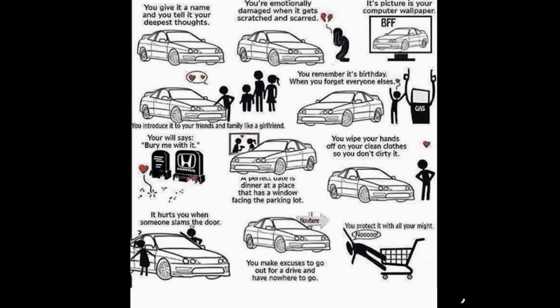Man. You make excuses to go out for a drive and have nowhere to go. I did that literally today. That's all you do with your cars. Fully, yeah. You protect it with all your might. Hashtag that one time in Littleton.